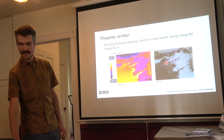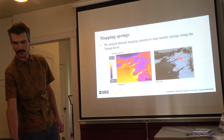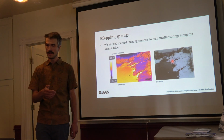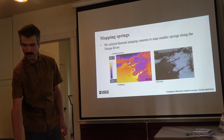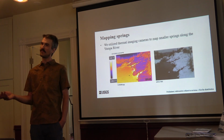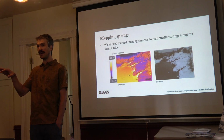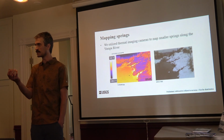And you can see that there's a couple channels here that you could actually identify without the thermal camera. That's where the warm groundwater has melted the snow away. But in addition to those channels, there's an area right along the river bank that shows up as very warm, and you probably wouldn't be able to find that without the thermal camera because it's essentially just an area of hot ground, and if you go and stand there for a long enough time, you can see bubbles forming.